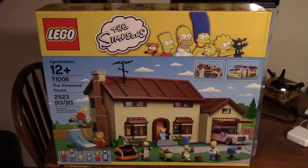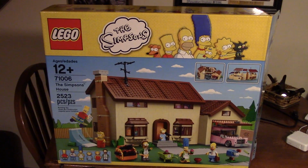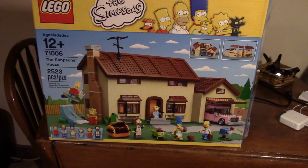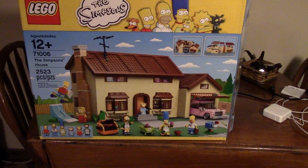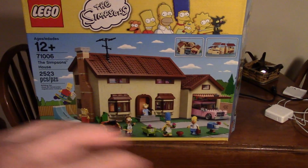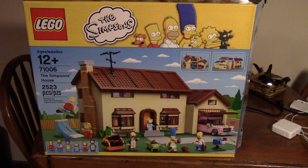What we have here is the Lego Simpsons playset. This is a fairly inclusive kit. It retails for $200 US, and it includes everything you see in this picture, except for the ground. You get the family car, the family home with all furnishings. You get Maggie, Homer, Marge, Ned, Lisa, and Bart. You also get all the lawn furniture and Bart's ramp. Again, it is all inclusive. So for $200, you get quite a bit of stuff.